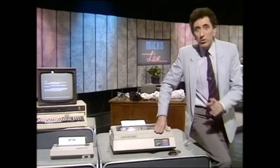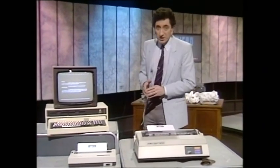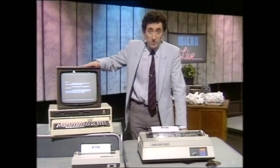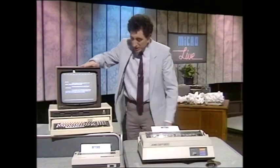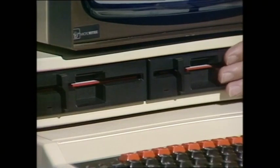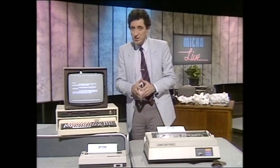So, a resume of what you'll need to start word processing. If you've already got a computer, then you'll need a reasonably clear monitor. Well, a black and white one will cost upwards of about £80. You'll also need a disk system. This is quite an expensive setup here, but they start at about £100. You can just about get by with cassette, but it's terribly, terribly slow.